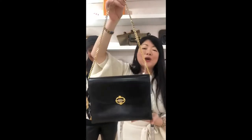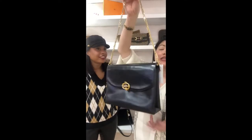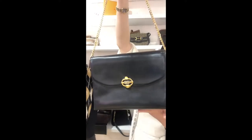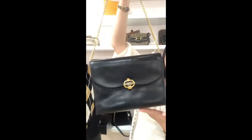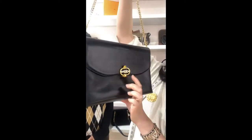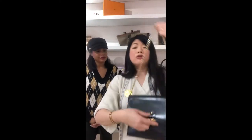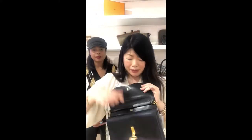So this to me gives House of Gucci vibes. It really does. This is probably 60s, 70s Gucci, and it's a black box calf leather. Can you see how beautiful that shine and gloss is on that box calf leather? And I just love the GG logo. It's a mixture of gold and silver hardware, and it has a chain. The chain is in amazing condition. It's an open clasp, single flap bag. I'll just show you how it opens. So beautiful. I just love it.